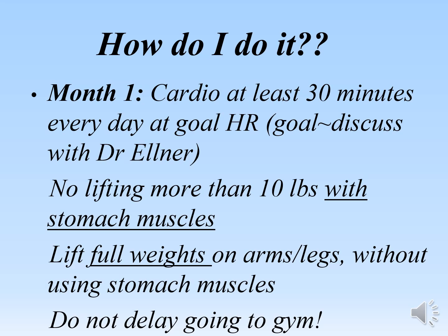The first month, you have to limit what you're doing with your abdominal muscles, your stomach muscles. If you have to use your stomach muscles to pick something up, if you're bending your waist to pick something up, that's where you're limited to 10 pounds. But you can lift unlimited weights with your arms and your legs as long as you don't involve your stomach muscles. So you should get to the gym absolutely as soon as you can after the surgery and start doing light weightlifting with your arms and your legs, but basically leave your stomach muscles out of it. That's the easy way to think about it.